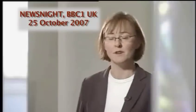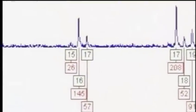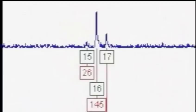DNA low copy number was pioneered at the Forensic Science Service and is its prized technology. Like standard DNA fingerprinting, it produces an electronic printout called an electropherogram, where each peak represents what's known as an allele, the type of DNA carried by an individual at specific points along their genetic code.